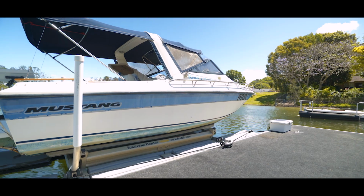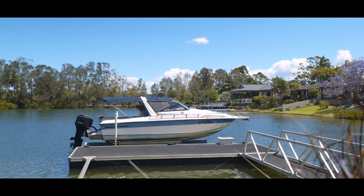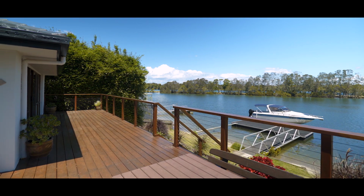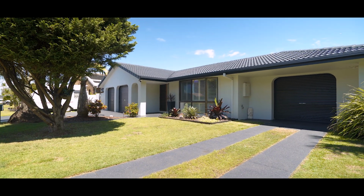Outdoors you'll find great boating facilities with a sandy beach, boat ramp and a generous 8-metre long pontoon. Other features include a sun-drenched timber deck overlooking the sparkling water, a double-car garage and another single drive-through garage which leads all the way to the water.